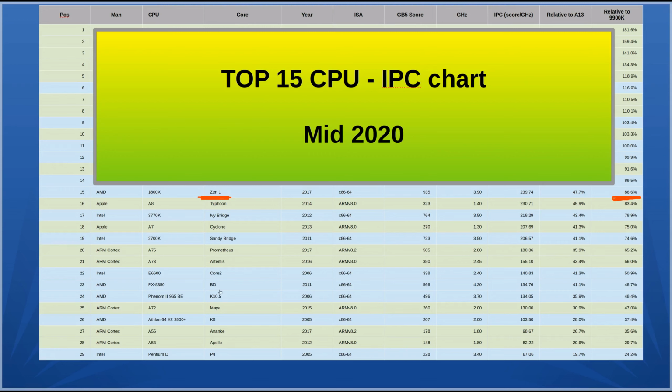especially when we compare it to AMD Bulldozer here in position number 23. So we can see the FX 8350 from 2011 has a really terrible IPC. It's like half the IPC of Zen 1 actually. So this is the source of the problem for this architecture.